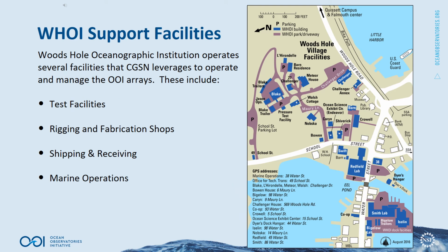Woods Hole Oceanographic Institution has various support facilities that CGSN and WHOI can leverage to manage the arrays. These include a number of test facilities, rigging and fabrication shops, shipping and receiving, and marine operations.